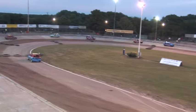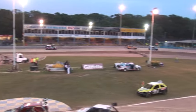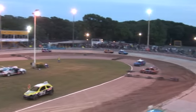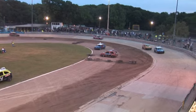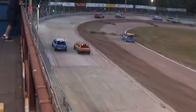Whoops, there's a spinner on the Hailsham bend. And another one in front of us as 114 goes sideways off of the track. Ryan Sinclair out of action. 243 also, Louis Bryan, not going anywhere fast.